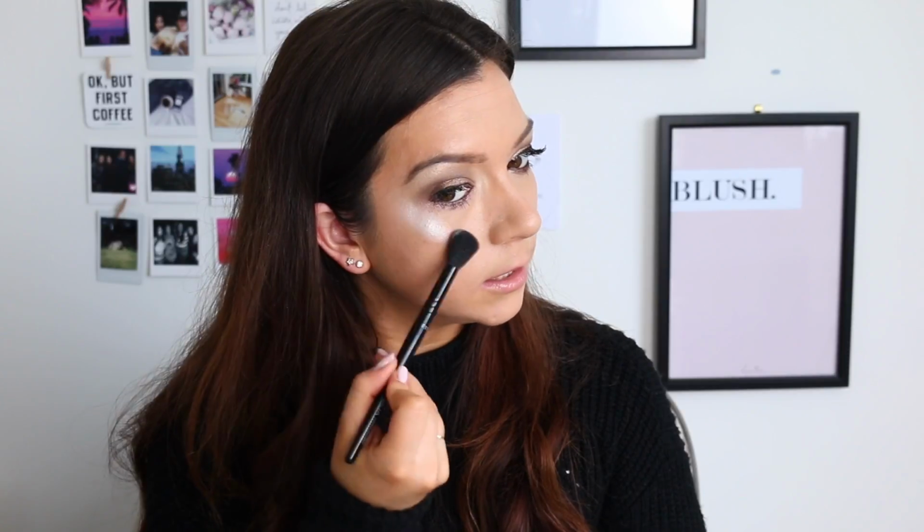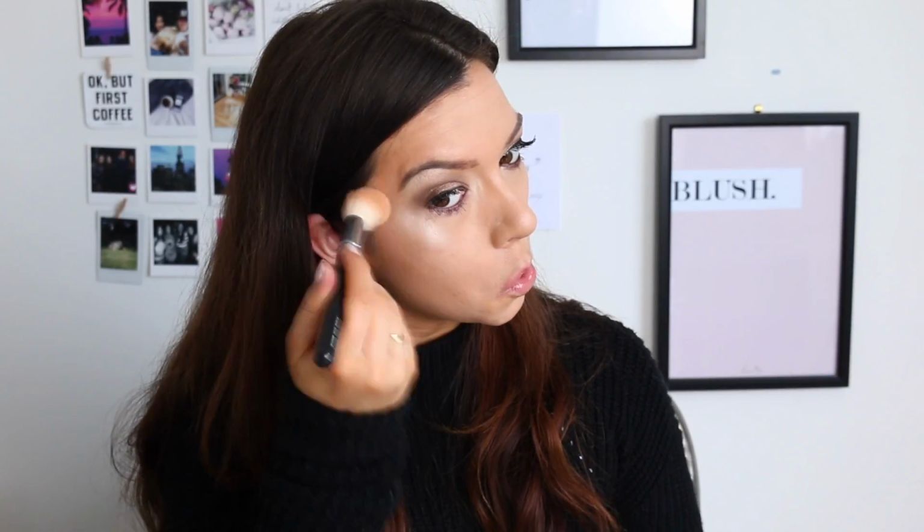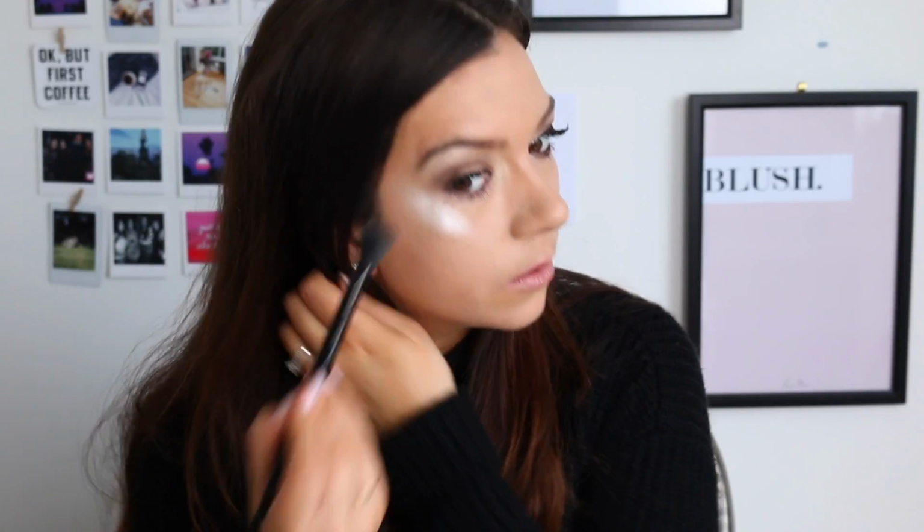The Troublemaker is quite bright. So this one's a lot more white, and I'd say almost quite cool toned. It's kind of got a bit of a bluey look. I'm pretty impressed though with how pigmented it is. I think that's pretty impressive. So yeah, this one kind of gives just more of a sheen, whilst this one is pretty white.